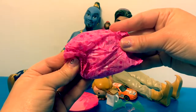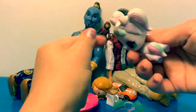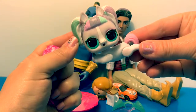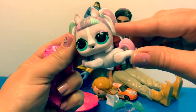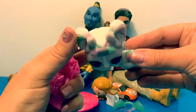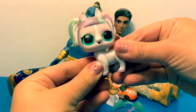I think this one is the surprise pet. Sorpresa número cuatro. Surprise number four. Oh, here's our little pet. Oh, how cute she is. She's colorful. She has green, verde, and pink in her hair. Pink is rosa. Her hair's also white. Blanco. She has little pointy ears and her legs move.